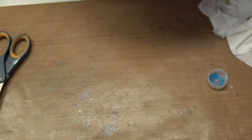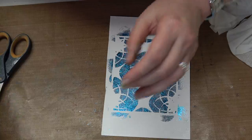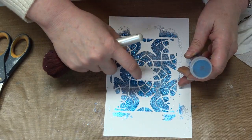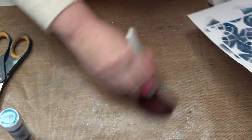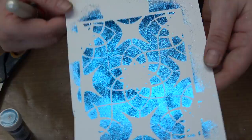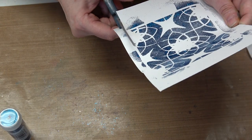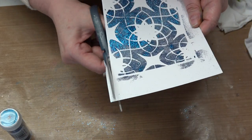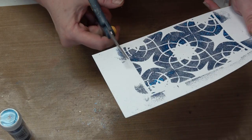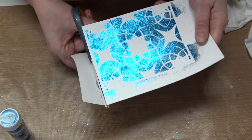Then I'm just gonna brush off the extra. This is glitter without making a mess. I like glitter without making a mess. Once it's dry, you need to let it go tacky. It's the one time in your life you want to be tacky. If you use the glue too soon, you don't let it go tacky long enough, and you put your glitter down, it will eventually just wipe right off.